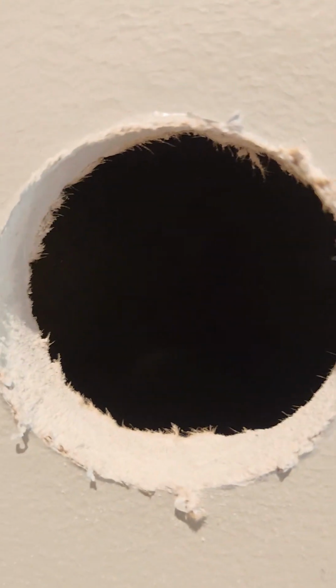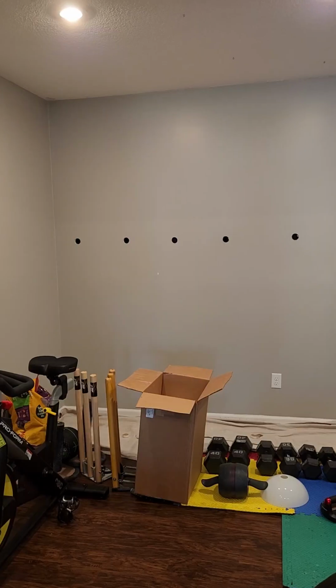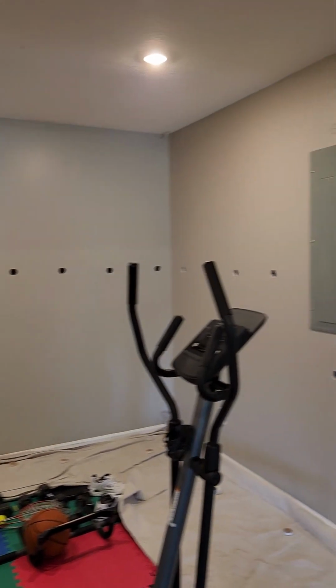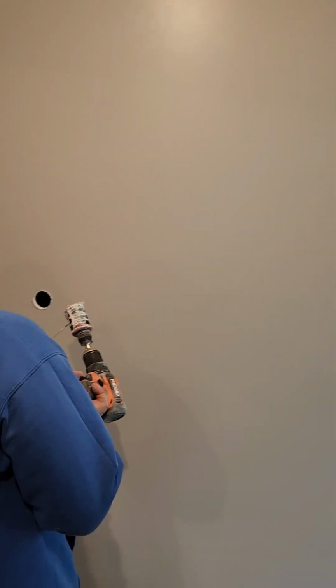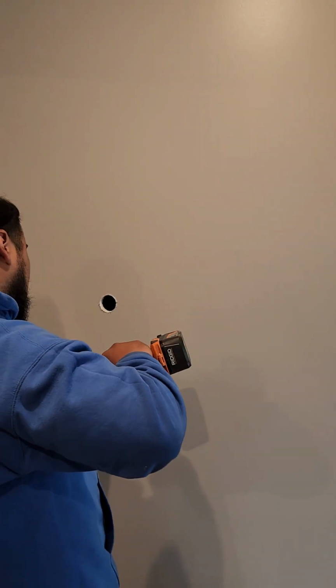No insulation at all. Isn't it wow? No insulation in my basement. Look at that. Does it get cold down there? Yeah. And my son, who likes to come in the basement, is getting sick quite often.